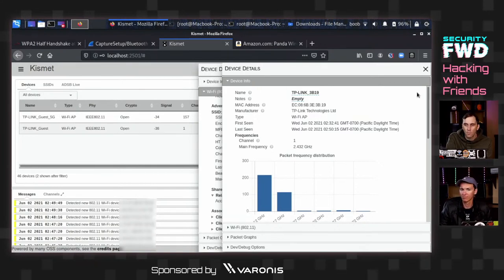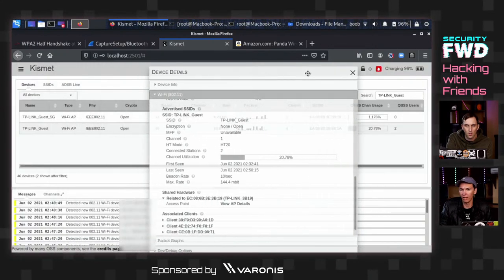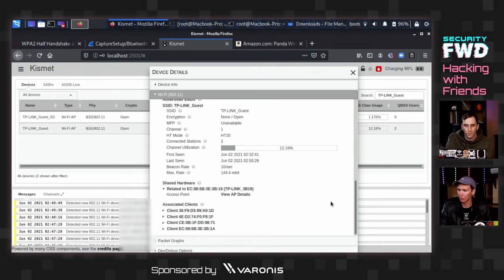So if I go back. Yeah, because I think that's very common in a lot of customer-oriented businesses. Like a restaurant or something like that, they'll have a public Wi-Fi available and then the private Wi-Fi that's for the point of sale systems and stuff like that. Yeah, and you can see which is which here.